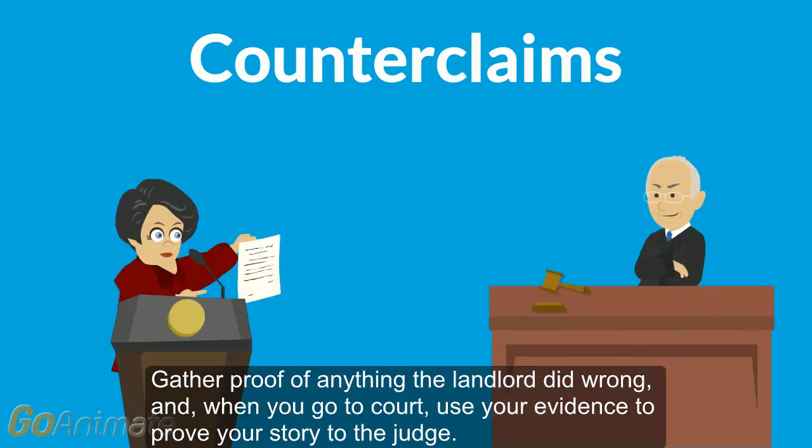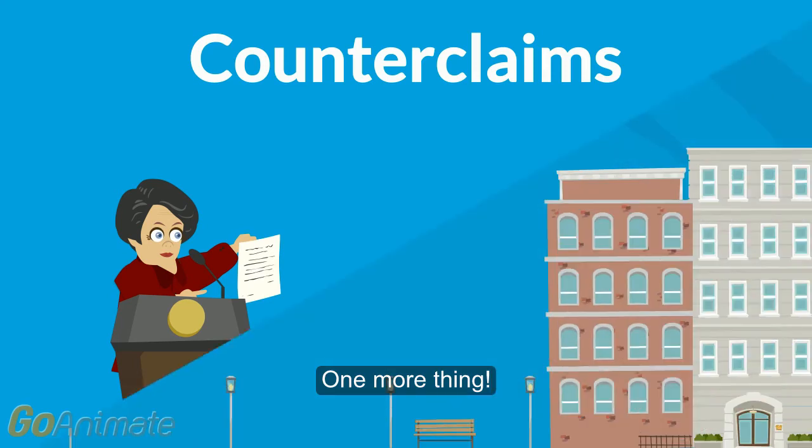Gather proof of anything the landlord did wrong, and when you go to court, use your evidence to prove your story to the judge. One more thing.